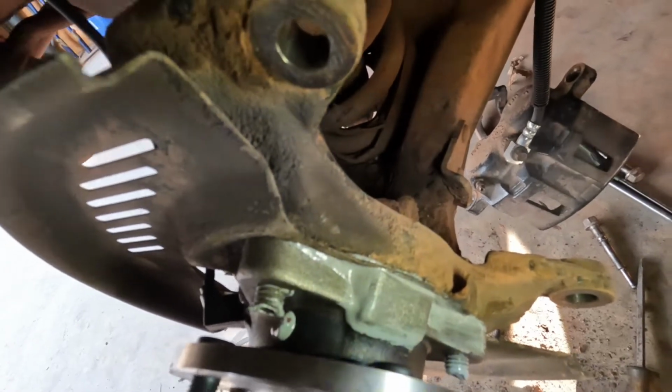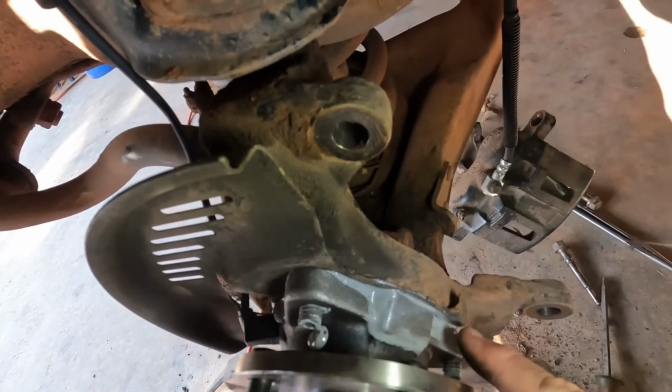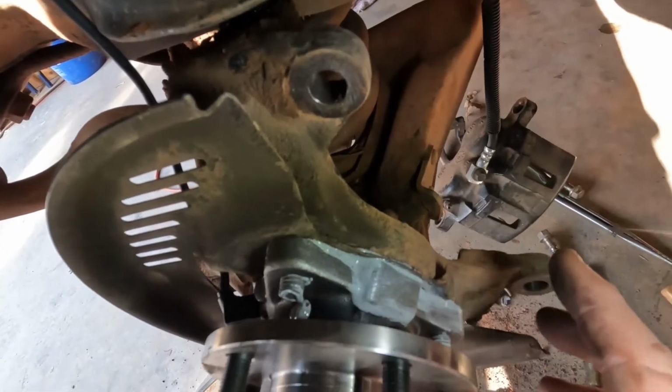This here is weathered, salt, everything. Well, we just seal it off with silicone. I've never seen rust in these hubs in this area, on this wheel or the other wheel. Never. They're just junk bearings, and they don't know how to make them.